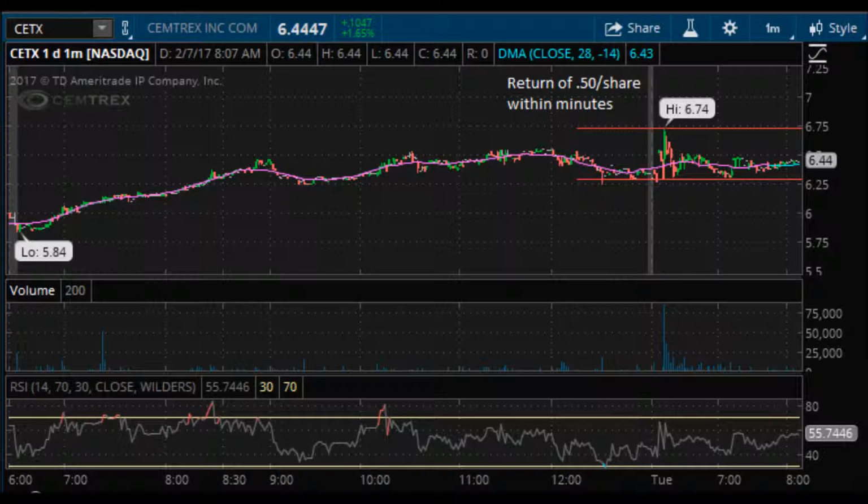So today is Tuesday. What makes today so great is that promoters come out and they promote these NASDAQ stocks rather than penny stocks. As you see for CETX, there was a 50 cent return per share within minutes. And as you see, the volume spike, I think it was 75,000 shares were exchanged within, I would say, 10 minutes, in the 10-minute range. And you start to see that 50 cents a share.